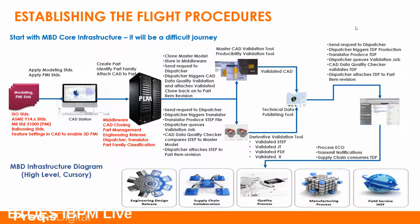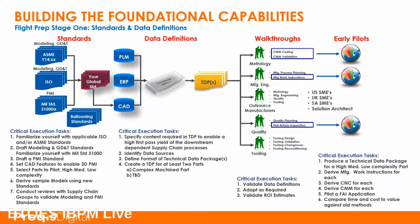Let's go back up. All right, so institutionalizing the standards through extensive training, and then modifying your engineering change process, at least initially, in a manual way, so that there is a checklist of things that you look for when you're evaluating the release of a 3D model, is critical to make sure that your organization is adhering to the new standards.